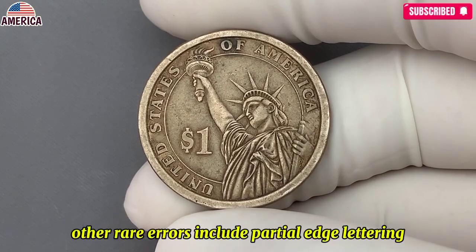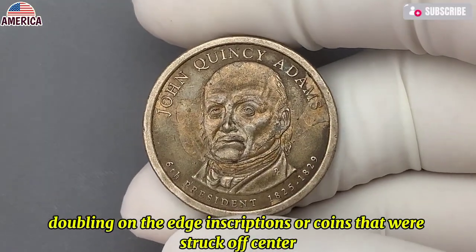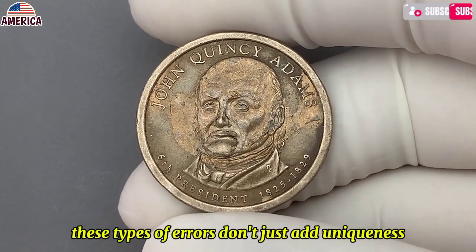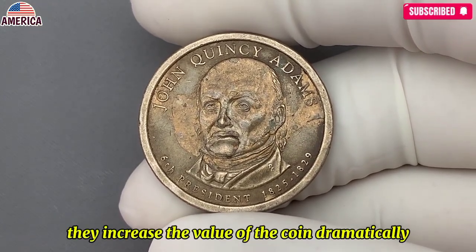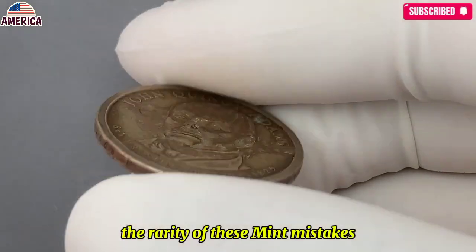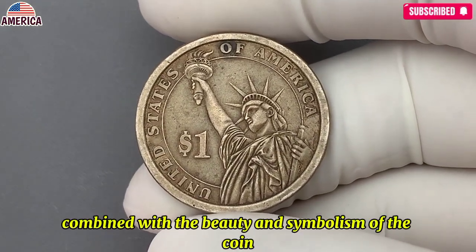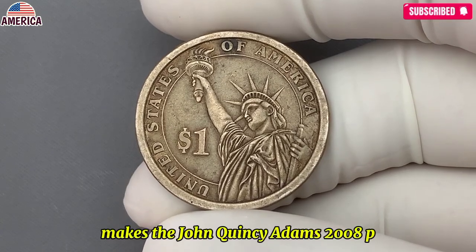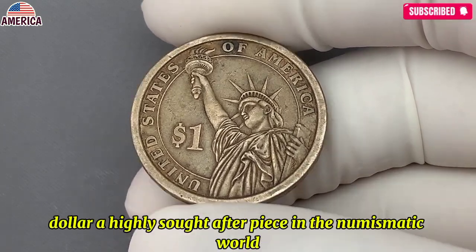Other rare errors include partial edge lettering, doubling on the edge inscriptions, or coins that were struck off-center. These types of errors don't just add uniqueness, they increase the value of the coin dramatically. The rarity of these mint mistakes, combined with the beauty and symbolism of the coin, makes the John Quincy Adams 2008 P dollar a highly sought-after piece in the numismatic world.